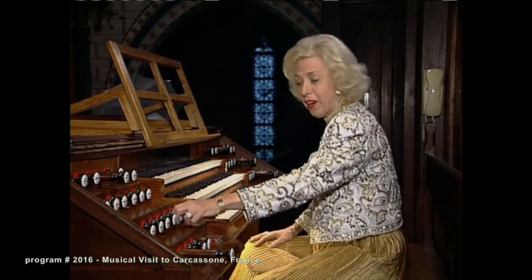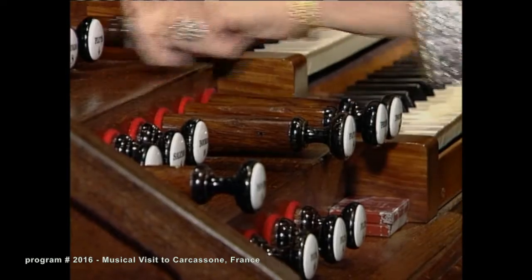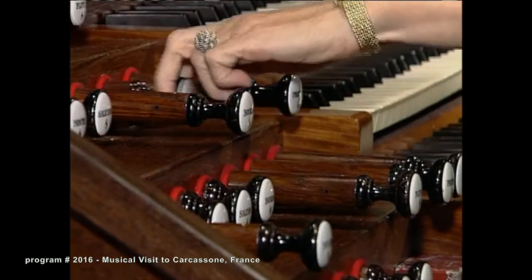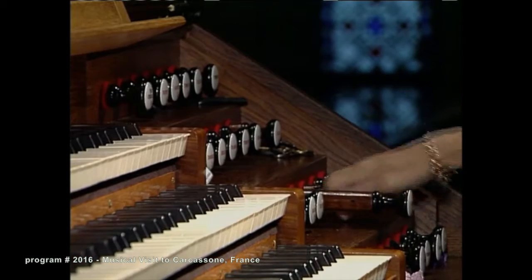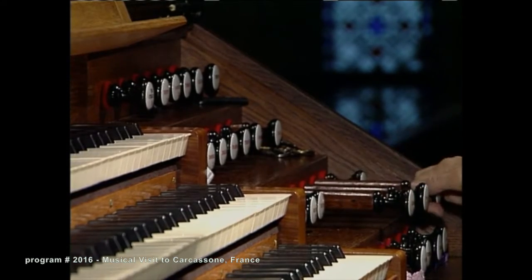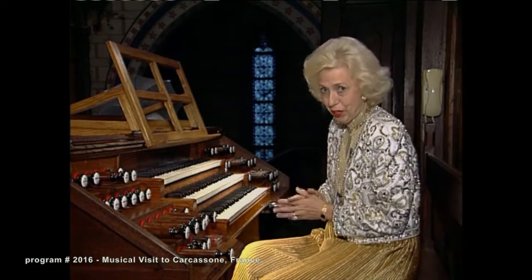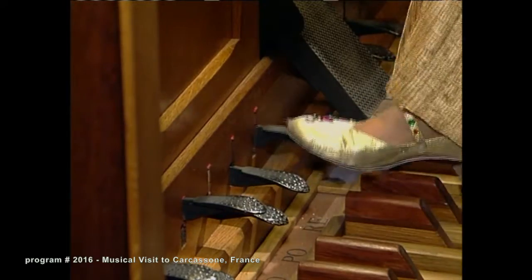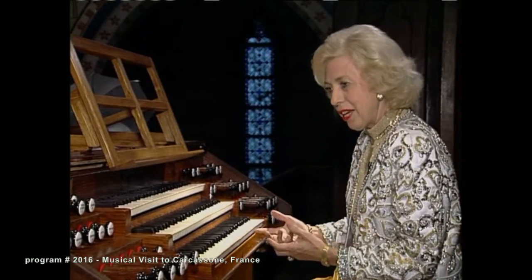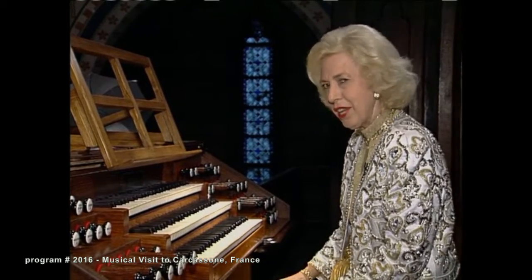The stops of the organ are found on both sides of the keyboards, with the flutes, the strings, and the foundations on the left side, and the reeds, which are the trumpets, clarions, trombones, etc., on the right side. There are no pistons on the organ, but there are couplers, which one works with the feet. The reeds are fiery, the strings are beautiful and warm, and the sound is rich.